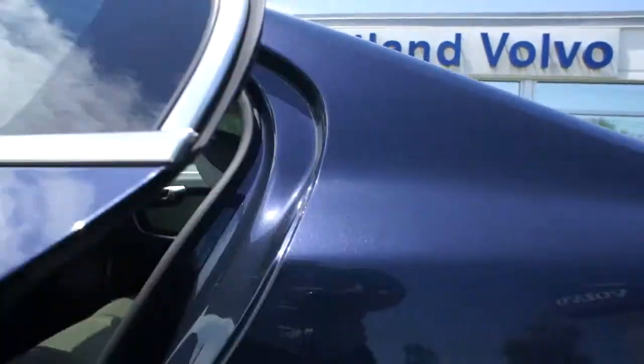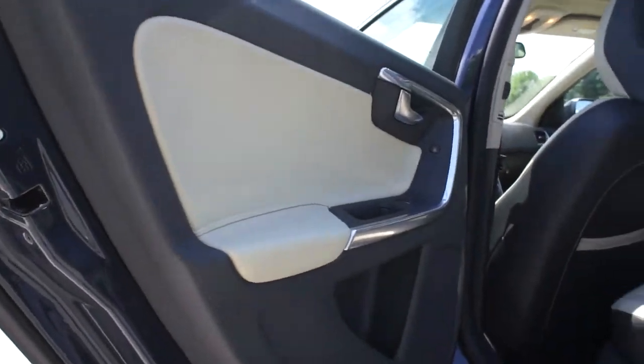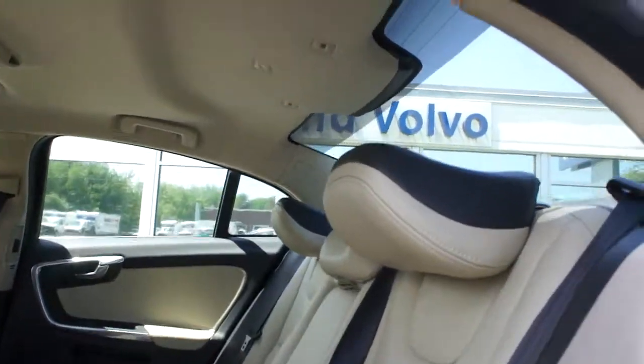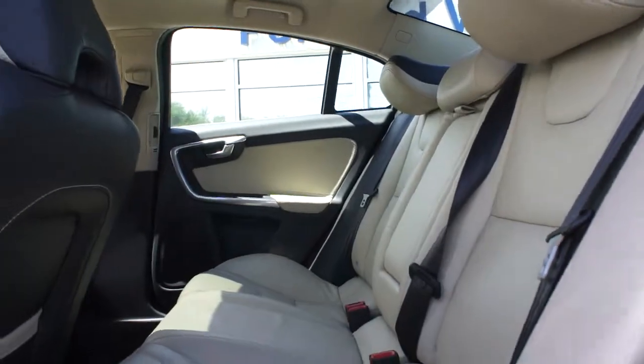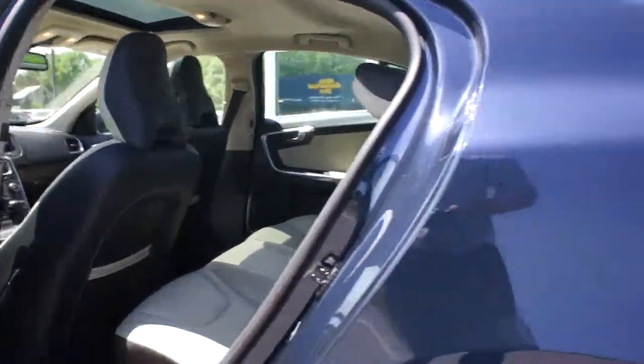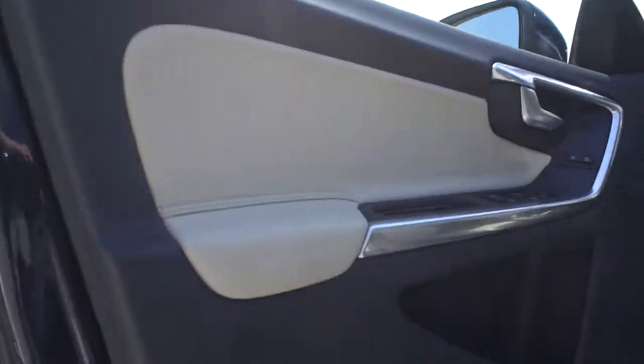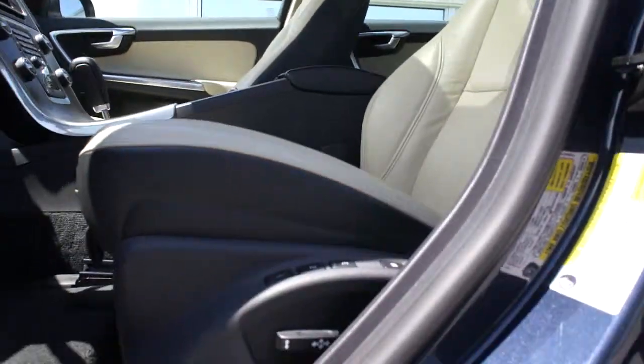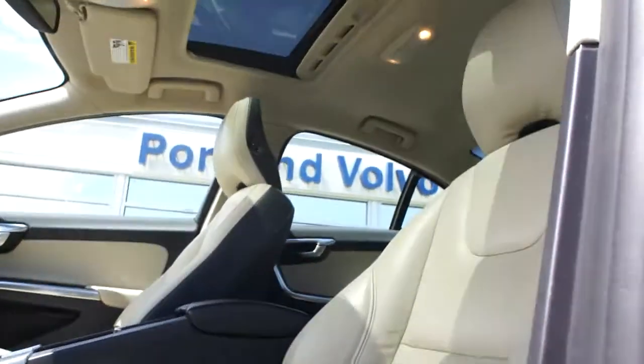The inside of this car is beautiful. It has a dual trim white leather with black backing, as you can see here. Very hot look, very sporty, very elegant, all in one. Coming around here again, you have the white leather accents with the silver trim and the dark. You have power passenger seat, power memory driver seat that has these beautiful sports seats here.